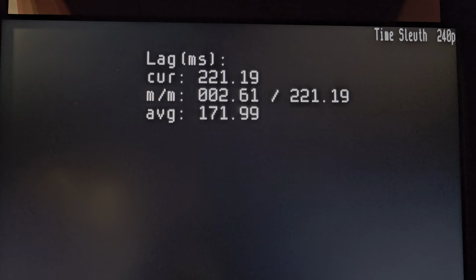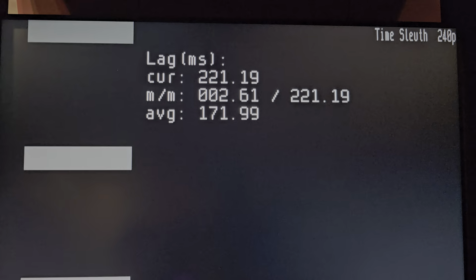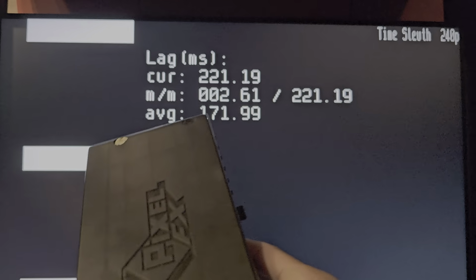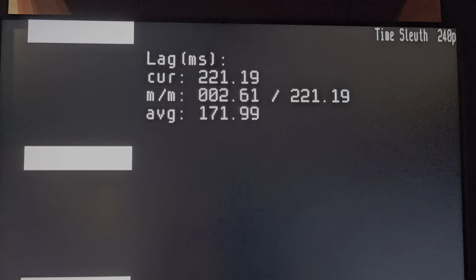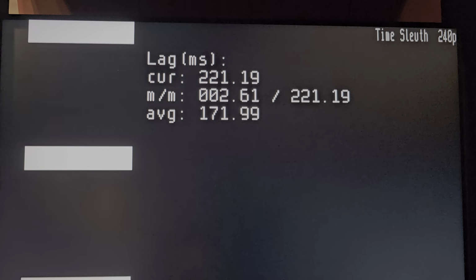I'm going to make a few more videos on this. I do have the Pixel Morph here, the Pixel FX Morph. I just dropped it, but not too far at all. It's probably fine. But yeah, the Pixel FX Morph, and it does do a 4K output. So as you can see, though, 240p, 480p, 720p, and 1080p, 2 milliseconds, that's pretty good. I gotta say, that's pretty good.